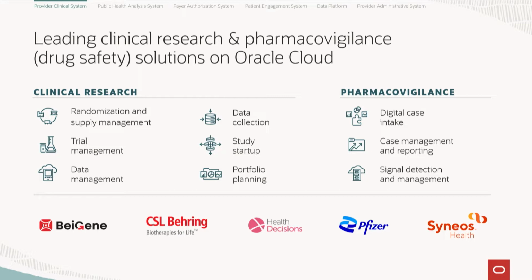The other piece of it that's very interesting is the pharmacovigilance business, or drug safety business. So this is the process that goes on well beyond when a clinical trial ends. When a drug comes to market, there needs to be ongoing safety monitoring for many, many years, 10 years minimum, some go on much longer.